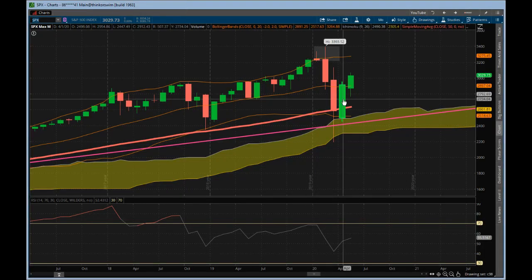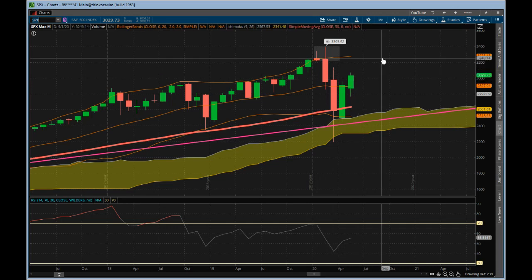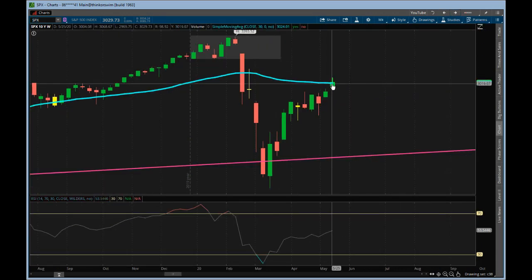Let's check where we left off with the market yesterday. Here's the SPX on the monthly chart. We took the inside month up so far, and we have a green month. Today's the last day of the month, so let's see where we end up at the end of the day on the monthly candle. On the weekly chart, we got right to the 30 weekly moving average, with a little bit of an upper shadow yesterday, a spinning top, so let's see how we close today for the week.